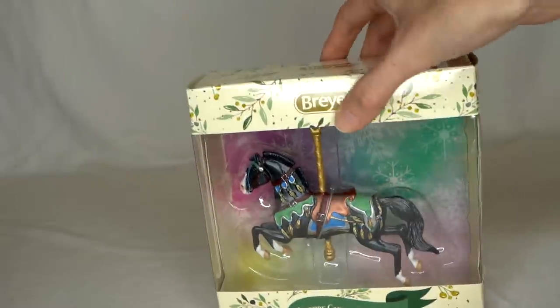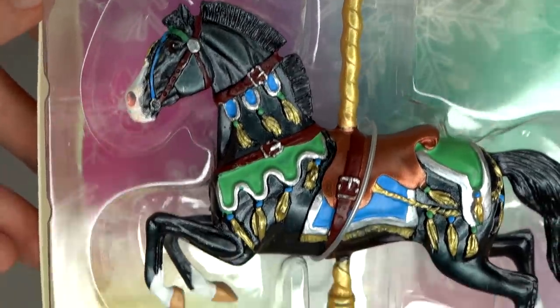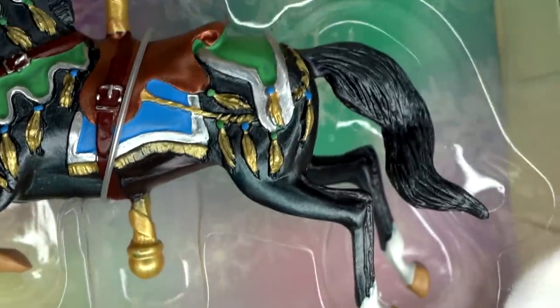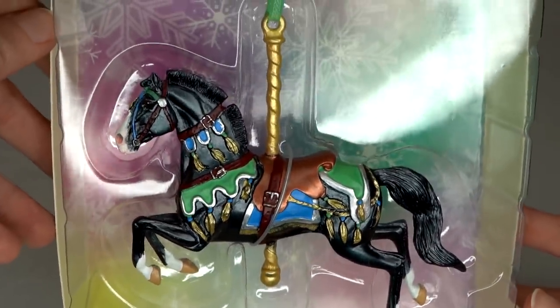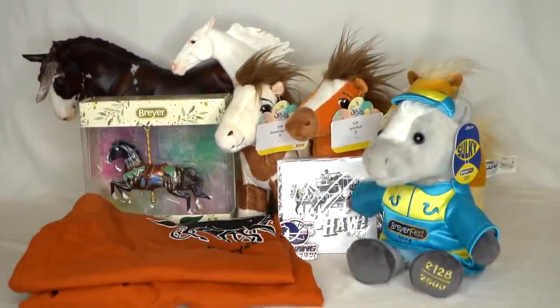And I do sort of collect the carousel ornaments. I'm not trying to collect all of them because I really should not be trying to collect all of them. But I do collect the ones I really like, and this is one of those ones where I really like it. The sculpt and the colors and everything are just gorgeous. So there are my BreyerFest store purchases of this year.